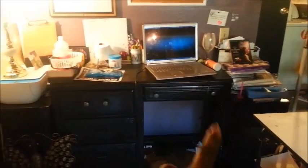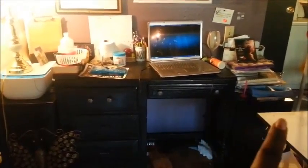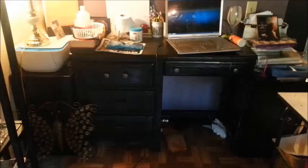And then my desk, which I think I'm going to spray paint, and the two filing drawers white. Probably not today, but sometime soon. I think I want to spray those white. I'm ready to change the look in here. The walls in here are a purple color. I don't know if you can see that very well, but the walls are purple.